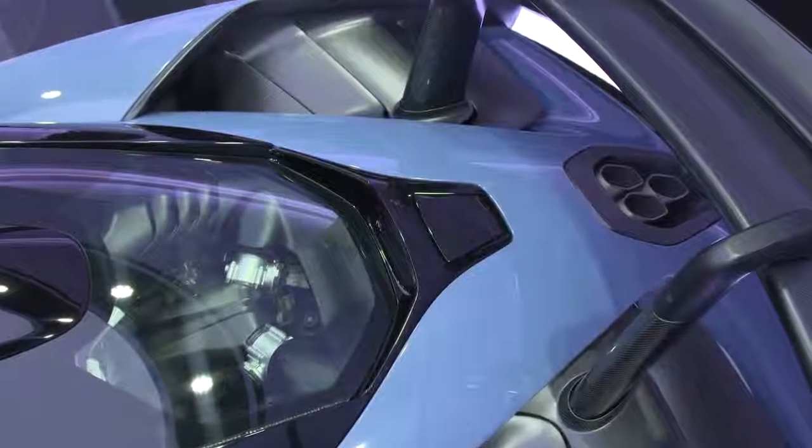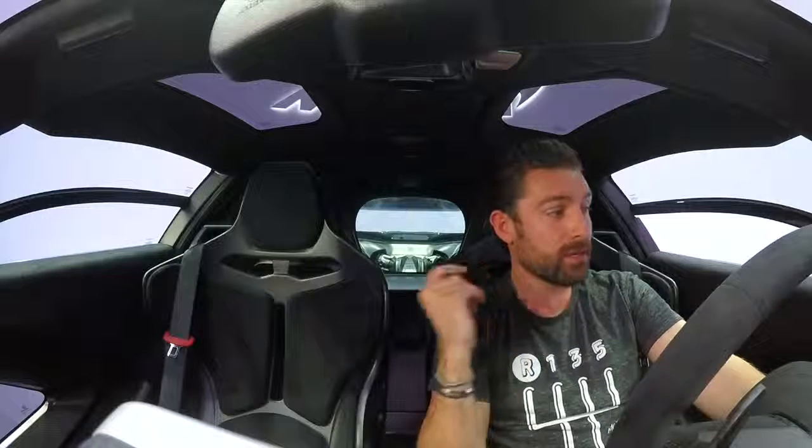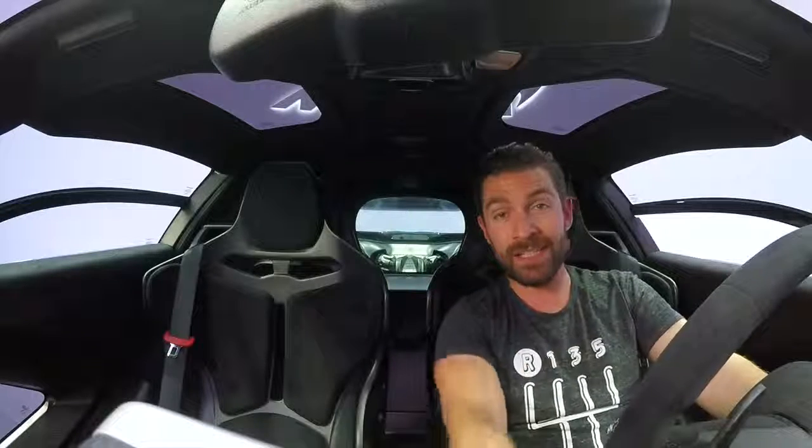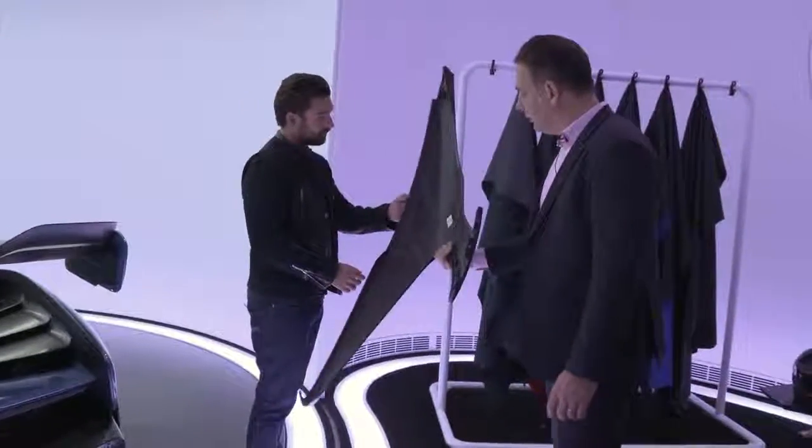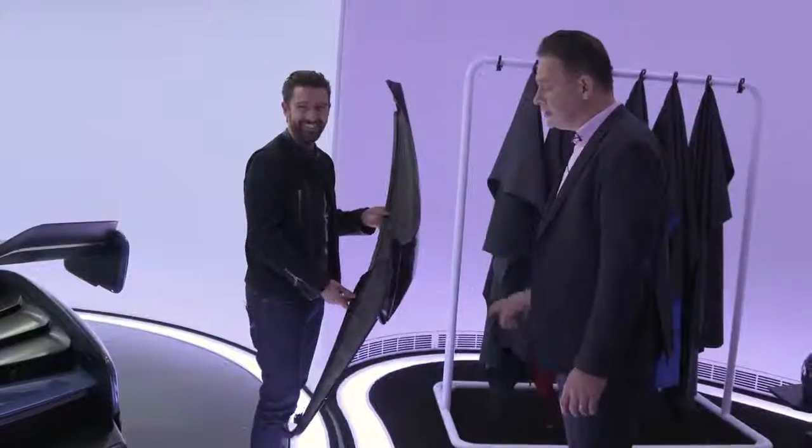Speaking of the things you can, I have Andy Palmer here from McLaren to talk us around some of the intricate details and exterior styling and hopefully some stories we don't know about yet. We've seen the front wing. That is the front wing. That weighs 660 grams.